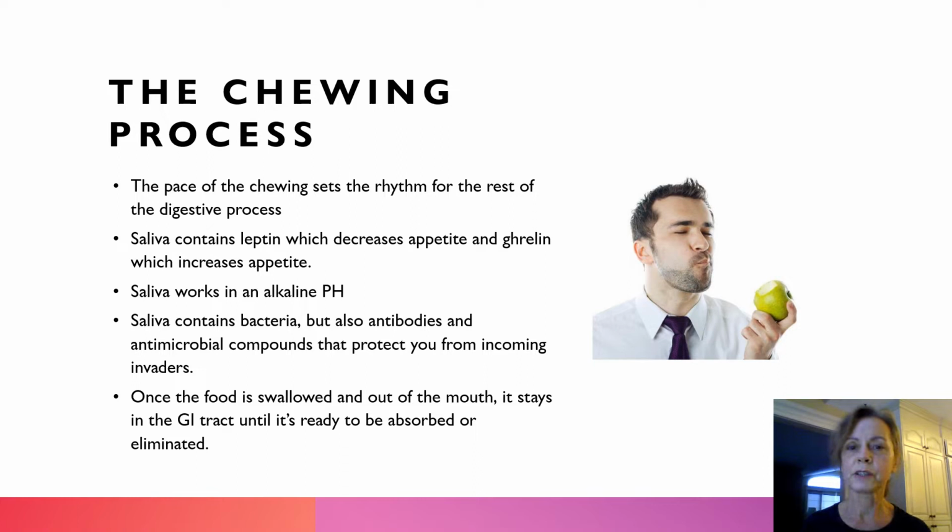Once the food is swallowed and out of the mouth, it stays in the GI tract until it's ready to be absorbed or eliminated. It has to go through processes for that to happen. Every piece of food has to be broken down to its simplest form. Along the GI tract, we have a cell wall that stops anything too big from getting through to your blood.